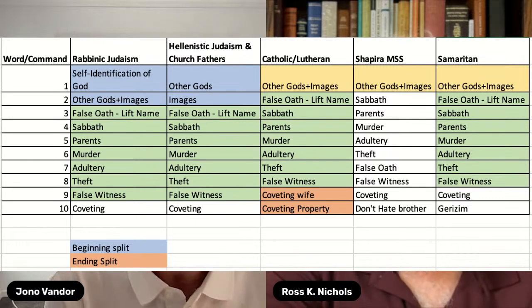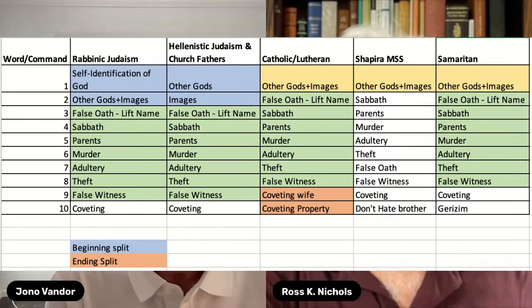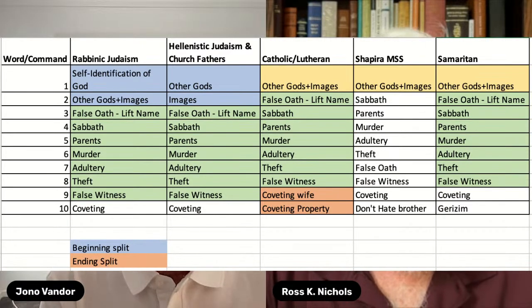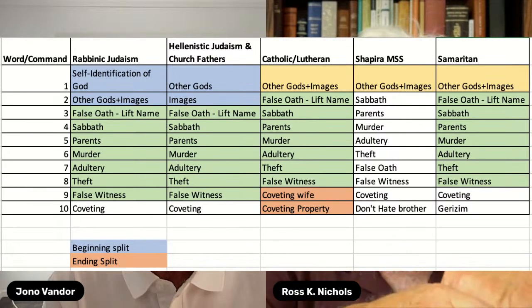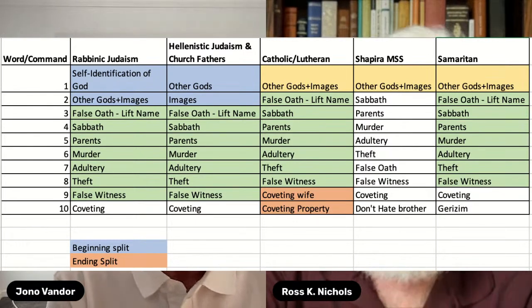By the way, I adapted this chart from a chart in the Jewish Study Bible. You and I have referred to this several times in various things we've done, not only this chart, but also this Bible, the Jewish Study Bible. And this is found in that Bible close to Deuteronomy 5's account of the 10 words.